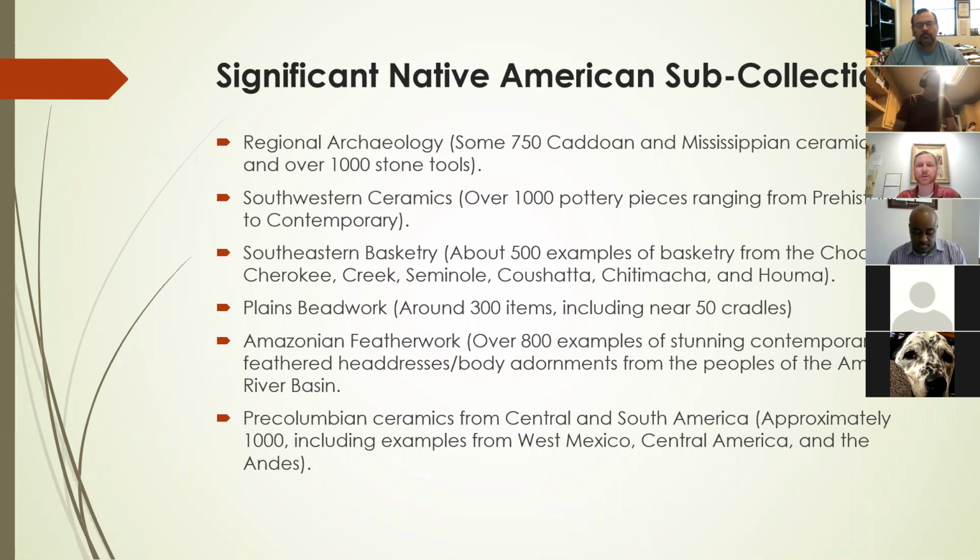Southeastern basketry, we have around 500 examples of baskets from the Choctaw, Chickasaw, Cherokee, Creek, Seminole, Coushatta, Chitimacha, and Houma tribes from the southeastern United States. We have a significant Plains beadwork collection of around 300 items, which I think the most interesting are the cradles, but that's just my own personal bias, and we have around 50 cradles.